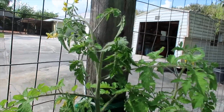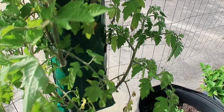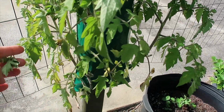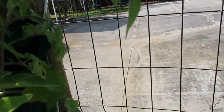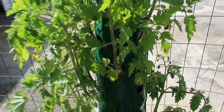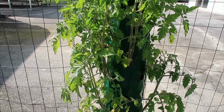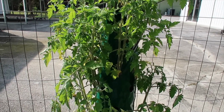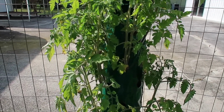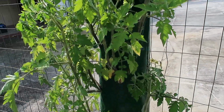vertical garden. You can see here that it is flowering, but you can also see how it's wilting. So it definitely needs water. The only situation is, it's dry as a bone, and I literally just watered this, I believe, yesterday. So I can definitely see that that is an issue with the vertical garden. Sort of the same issue that I had with the ones in the hanging pot over there, is that it's just drying out so fast here in Florida.